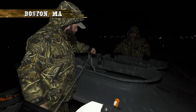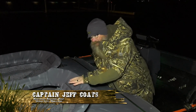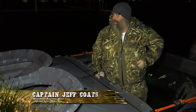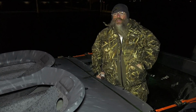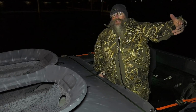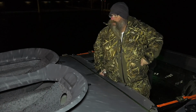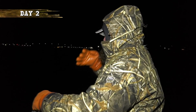A brisk 20 degrees cooler than yesterday morning. We got the boat in the water, and today we got the secret weapon, the two-man layout boat. We're gonna go out and set her up in the spot that we saw where all the Eider were traveling from outside of the island we sat at yesterday to back up in the little inland bay. We're gonna set back up in there with this thing here, so it should be deadly.